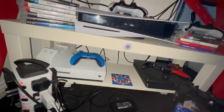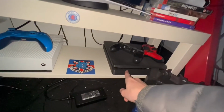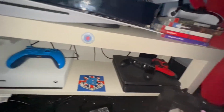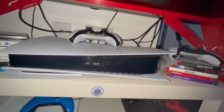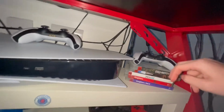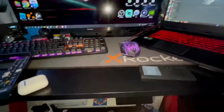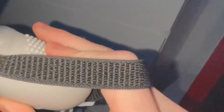And there's my Xbox One S, my PS4, I was gonna say PlayStation, but never mind. And there is my bag. The big boy PS5. I was going to say PlayStation again, but PS3 games, and they're right there as well. This is an X Rocker table. There it is right there. And there's my Oculus Quest 2, and there's my controllers. I have one of those cases you actually put it in. It's really comfortable to use.